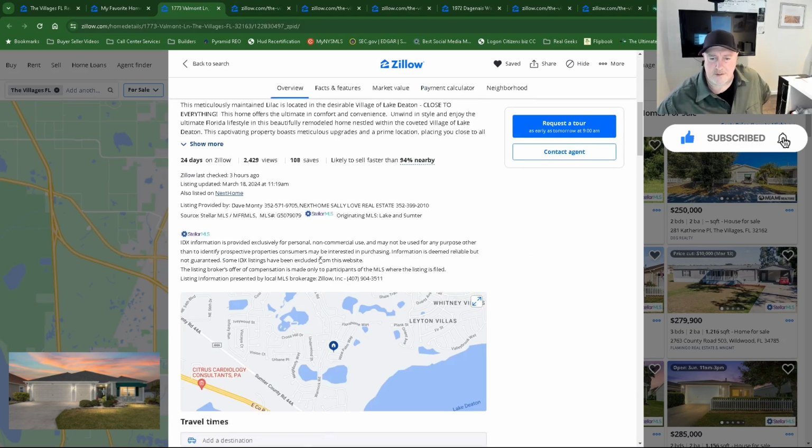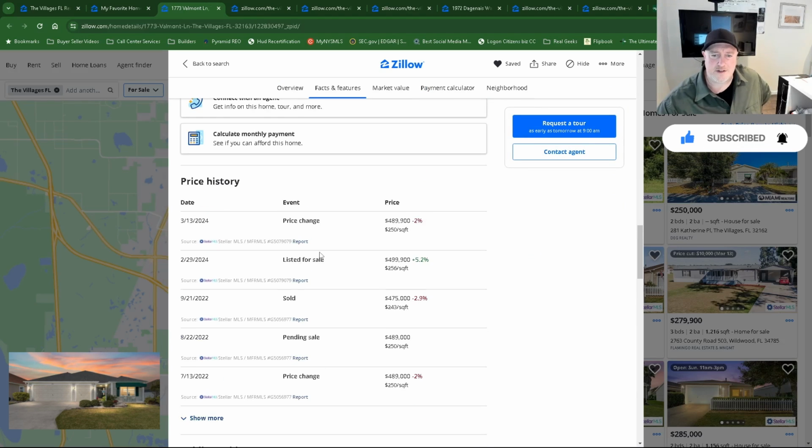So, let's take a look. Built in 2014. Okay, so what is going on with this? You already know what I'm going to say. It was sold in September 2022. So, what do we know about 2022? I've been saying it for months. It's the peak of the Villages. They bought this home for $475. They're now at $489, and they just price changed it back on March 13th, 11 days ago.